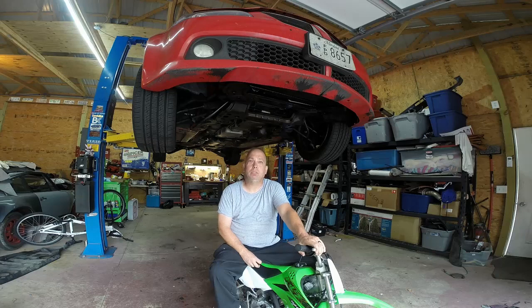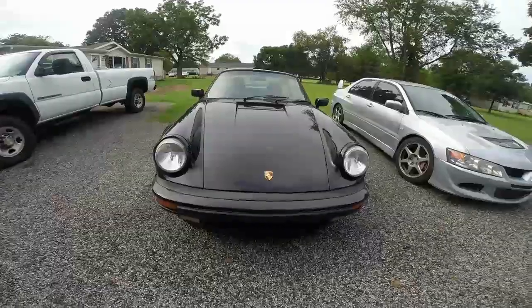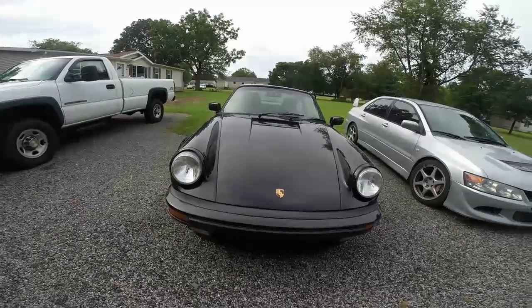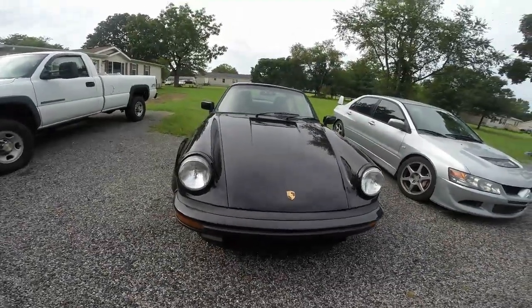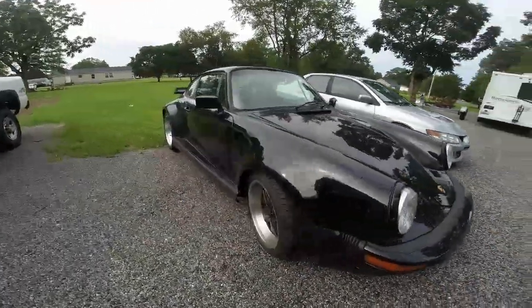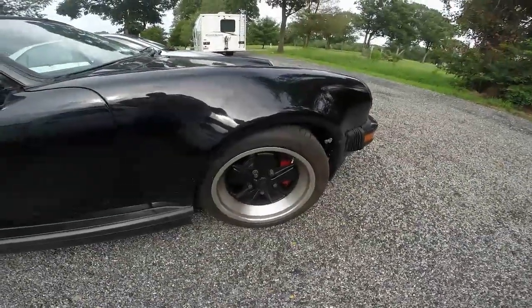I just need a driver for one of them, which will be the Evo. Let's go take a walk around the cars, and you can determine now which one's faster. All right guys, so here it is. It's the 1987 Porsche 911 with a 1999 Eclipse motor, 2.0. This car was once a convertible narrow body. It's a 1987. It's got 996 calipers and rotors in the front.